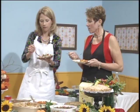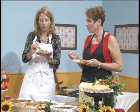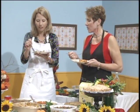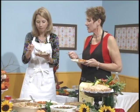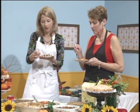I'm going to give it a taste. That is really good. I love grains, and the crunch from the pomegranate and the veggies that are in there. Yes, it's delicious. And you could add something to this. You could add meat if you wanted to. Absolutely. I have leftover turkey. Of course, you could chop up some turkey.